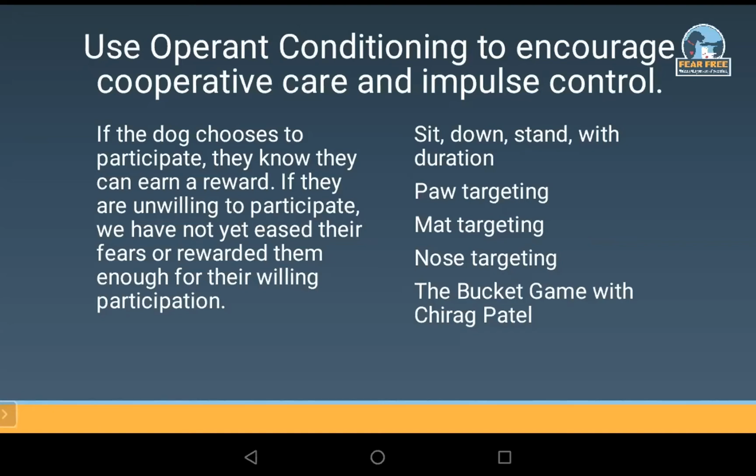And one of my favorite things to recommend for people whenever they're trying anything new, especially related tasks with the dog, is the bucket game with Chirag Patel. And there'll be a link at the end of this to his Facebook page where he has lots of resources to explain the bucket game.